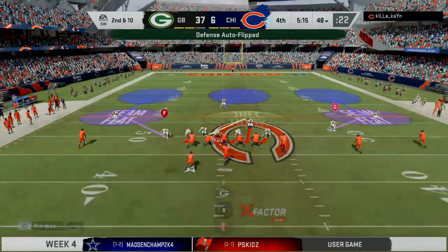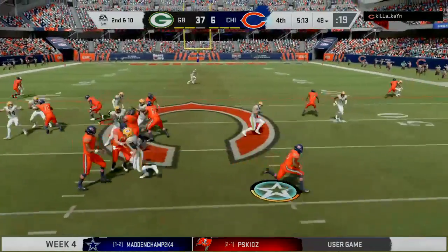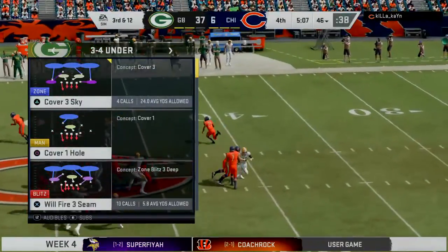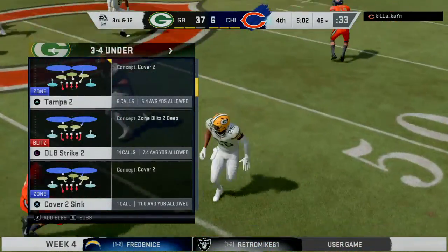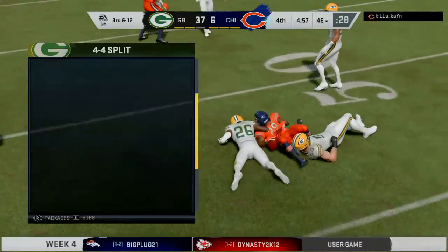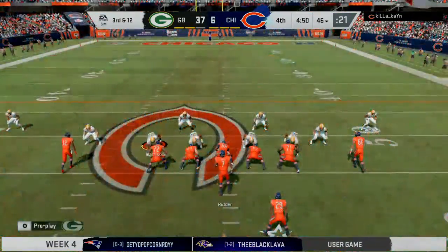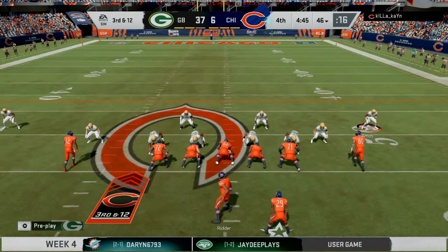After the incomplete pass, here now is 2nd and 10. They'll run on 2nd down with Cohen. And this one goes nowhere. Losing yardage on the play back at the 46. The tally there, minus 2 yards, brings up 3rd down. 3rd down and 12. The Bears on 3rd down. They've had their troubles, just 1 for 6. This is 3rd down and 12.